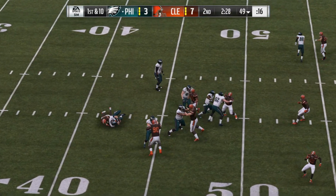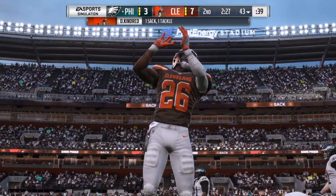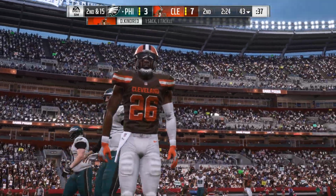So after the INT, here's Wentz. Rush coming, and he's taken down.